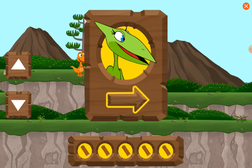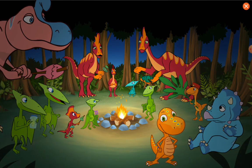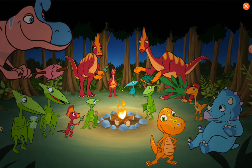Let's head back to the campsite. What a great night, thanks to you and Buddy. You gathered ferns for Gilbert. You gathered sticks for King Cryolophosaurus. You gathered firewood for Mrs. Pteranodon. Now let's all enjoy the campfire together with our family and friends.